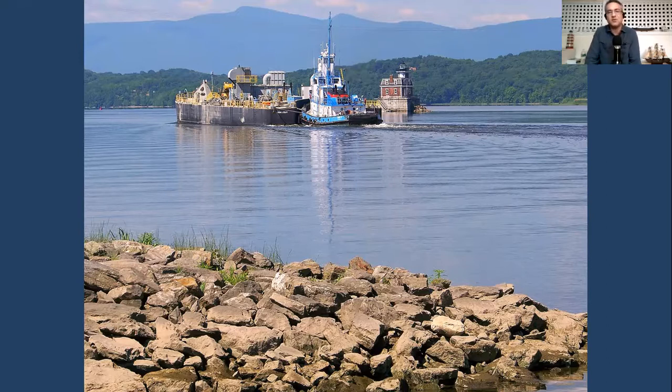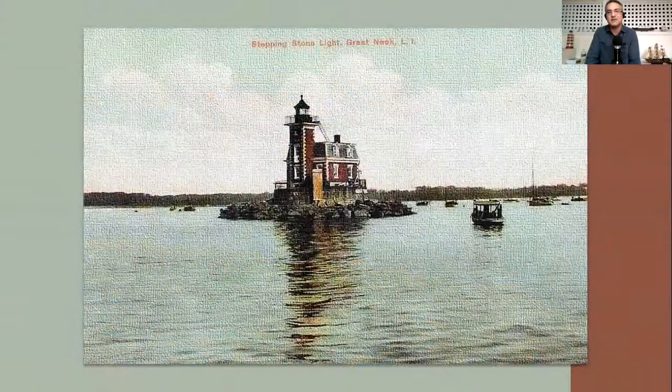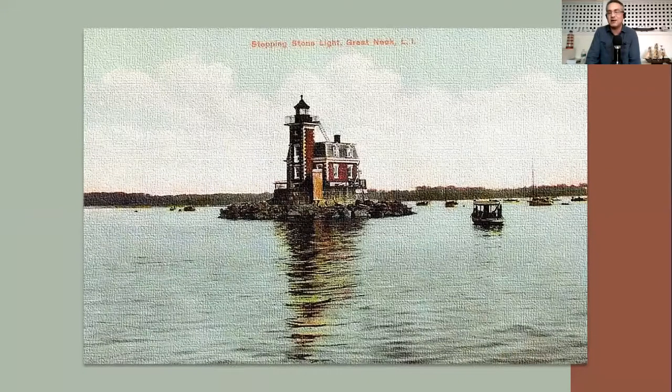Now, another way the Lighthouse Board sometimes saved money, they reused the plans for lighthouses. This is an old postcard showing the Stepping Stone Lighthouse. That's out in Long Island Sound and can be seen from the long ramp leading up to the Throgs Neck Bridge out to Long Island. This light has also been automated for quite a long time, but I read recently that some of the towns on the north shore of Long Island have gotten together to start raising money to someday restore this lighthouse and maybe even open it up for tours.